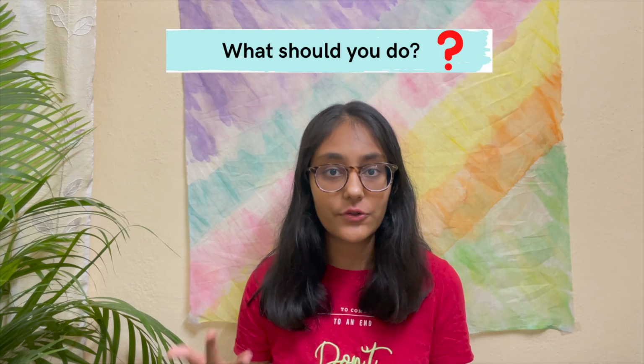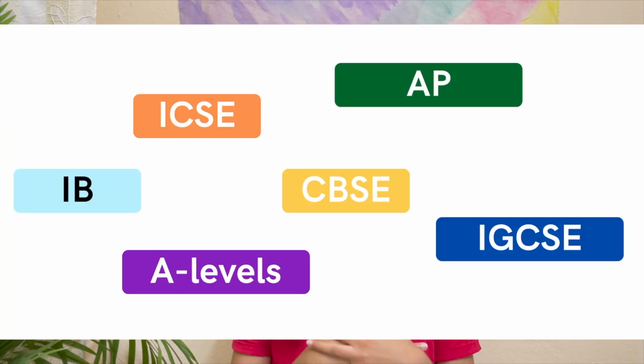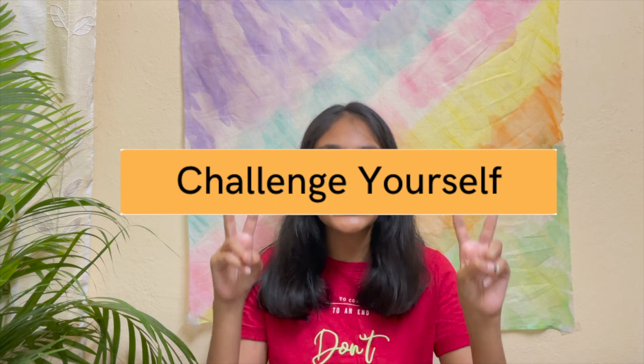Now, jumping to what you should do, it doesn't matter which curriculum you do. If you're doing the ICSE, CBSE, the IB, A-levels, IGCSE, it doesn't matter, as long as you do well. Something that colleges also really like is for you to challenge yourself. So for example, instead of taking 3 higher level classes, I took 4, which means extra work, but it's also a way to show that I was really dedicated to my academics and that I really wanted to learn.